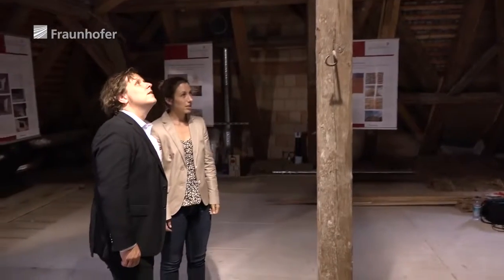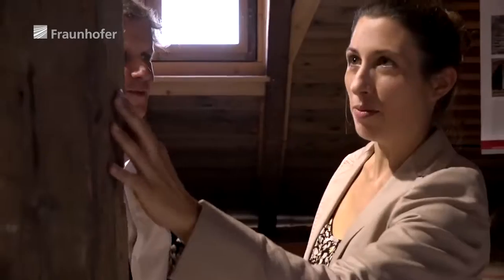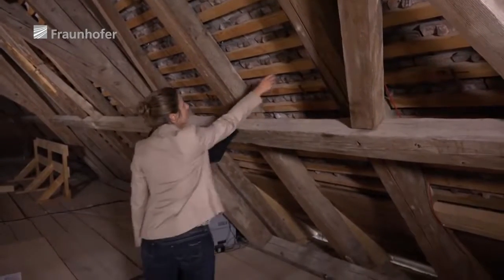The Fraunhofer Institute for Building Physics, IBP, took over the historic building in 2010 and then spent 6 years renovating and researching it in line with its historic status and in an energy-saving manner.